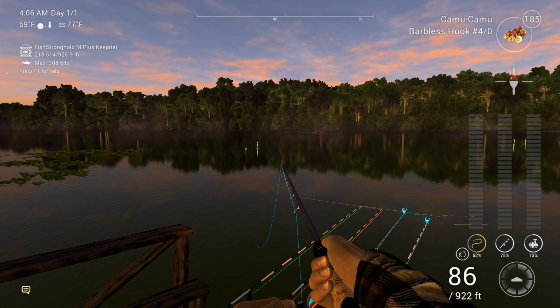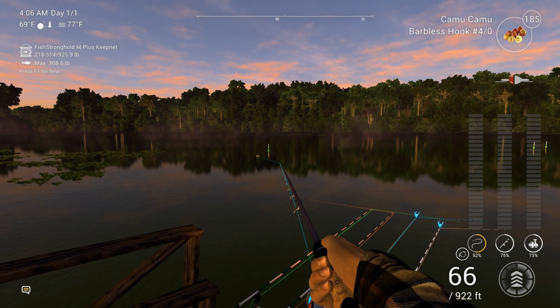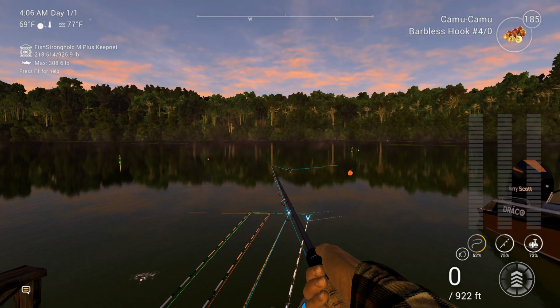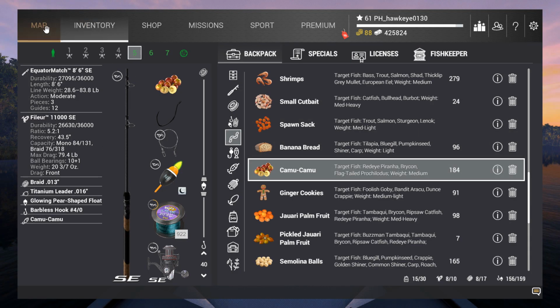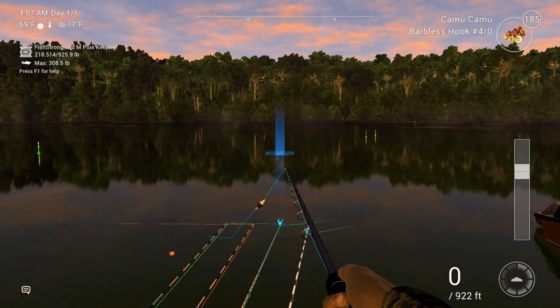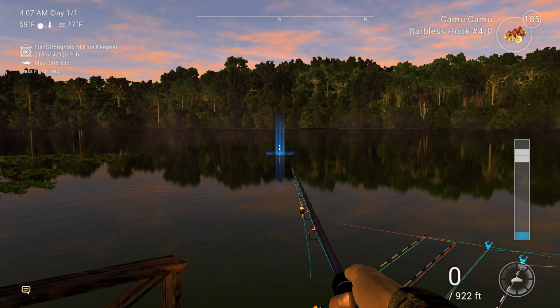Alright guys, we are here at the dock. I thought I'd go ahead and try my luck here before the peak ends. And I'm starting to wonder if something might have changed. A lot of times when I play this game at night, sometimes things change around. Maybe not. But we'll see here. Let me check my map here. No, it's still saying the peak is at night. I just wasn't getting any bites, which is really strange.